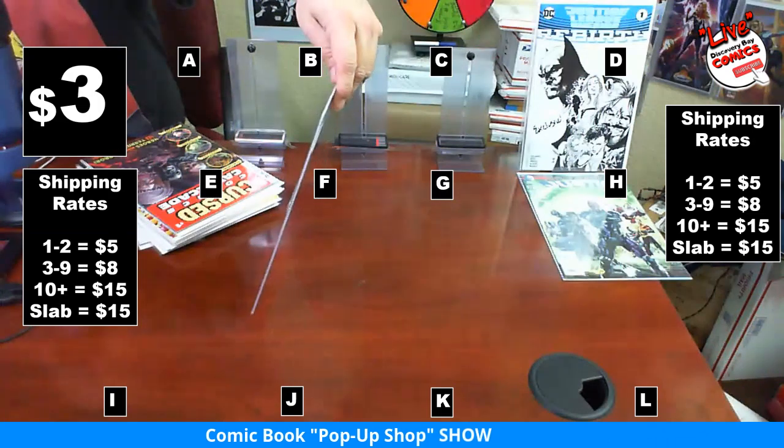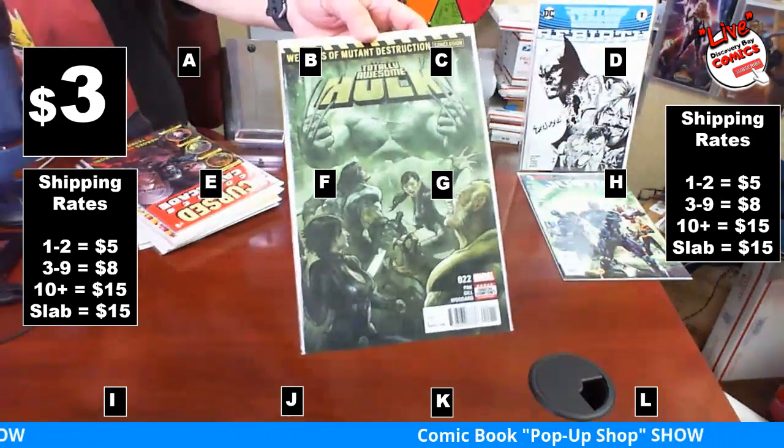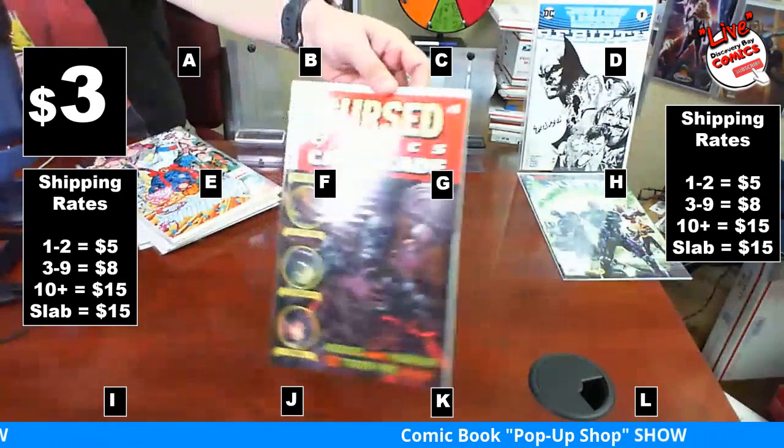How about the Totally Awesome Hulk #20? Make sure that wasn't the first appearance of Weapon X or Weapon H, right? It is first Weapon H. Let's go ahead and pull that aside. Right. Here's the thought, they were all 3s.